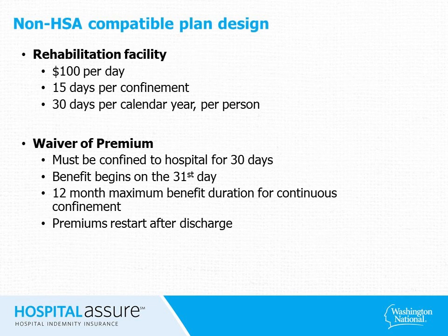All right, and then lastly here on the base plan, you can see we've got a rehab facility at $100 per day. That's 15 days per confinement, 30 per calendar year. And there's a waiver of premium that's already included in the policy. So if they're confined to the hospital for at least 30 days, we'll waive the premium beginning on that 31st day for up to 12 months. All right, and again, that's already included in the base plan.